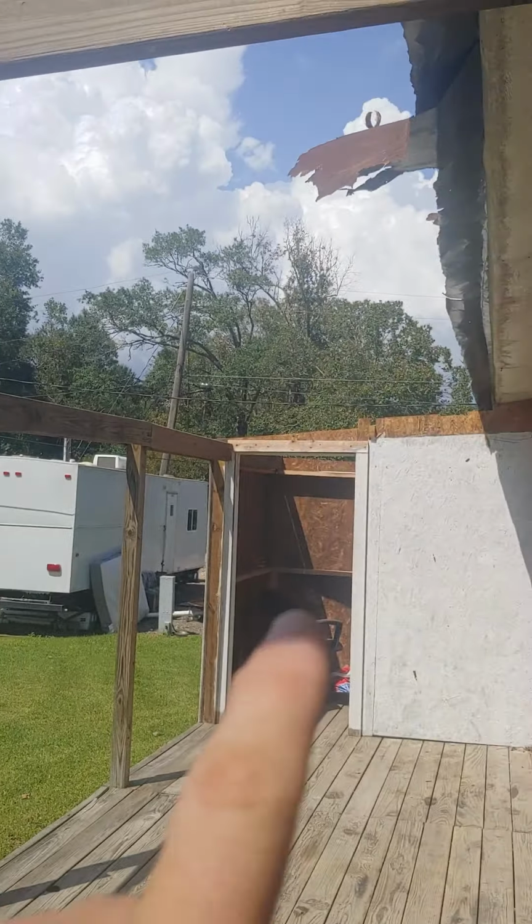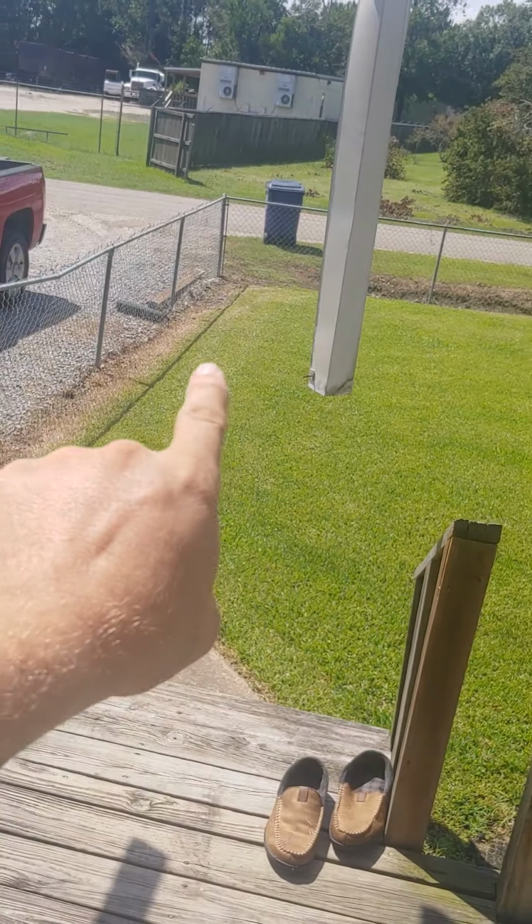Boards that were right here are now way out there.